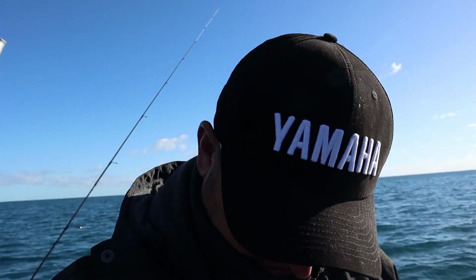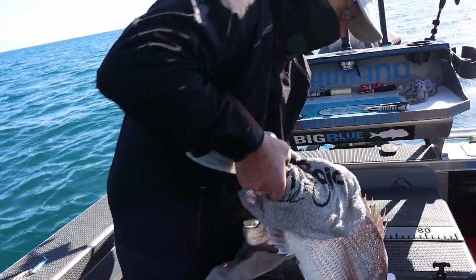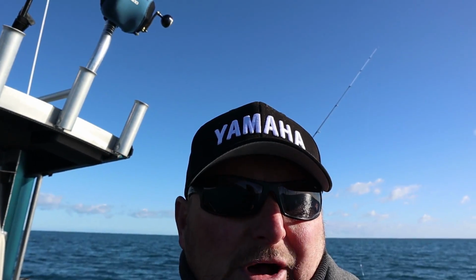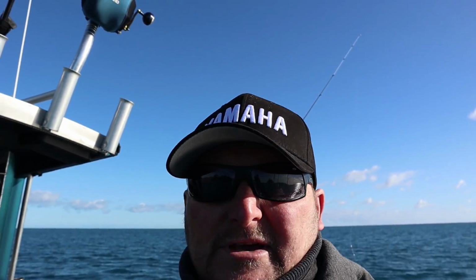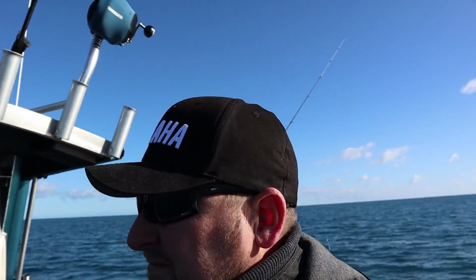Well, that's not a bad fish. I'd say maybe around that 14 pound. Close to that anyway. Maybe a bit more. It's a good fish though. We've got a nor'easter coming in, a slight breeze, maybe about 5-6 knots. But it's pretty good up here at the moment.